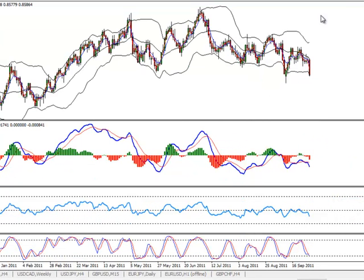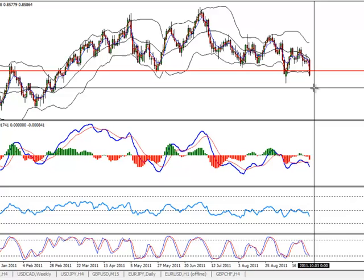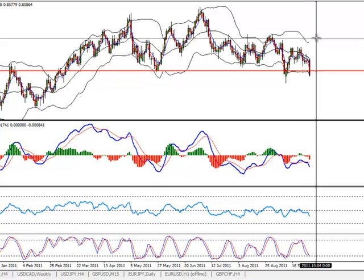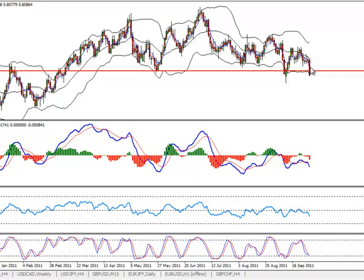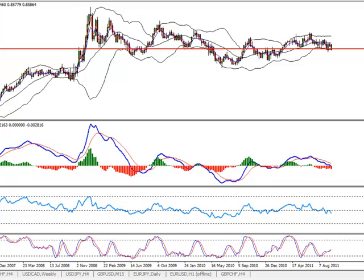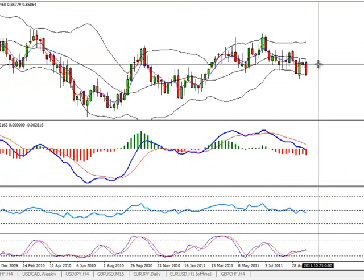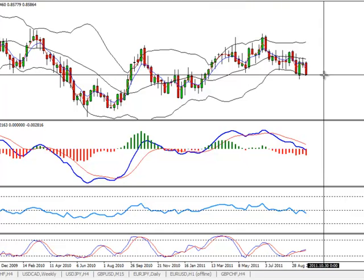The euro against the pound, a pair that broke again below the 0.86, this time with the Bollinger Bands open and without a Marubozu, so it does look bearish. The weekly chart also gave a good sign. As you can see, it opened the Bollinger Band. We still have this support, a little bit annoying, right? But it does look bearish.